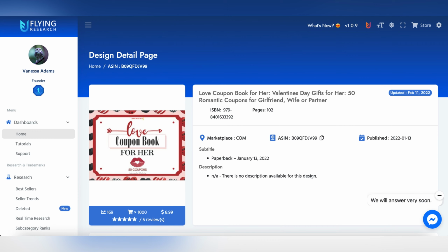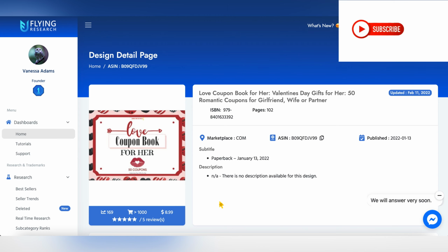And it's just about 5 encouraging things that couples should do. For example, go on a date night. So as you can see, this love coupon book is for her. You can make the one for him.